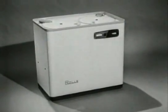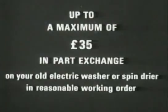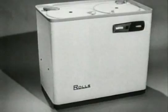Which twin tub should you buy? Independent tests show Rolls as good value for money. So if you want a twin tub that's good and quick for washing, easy to use, electrically safe, good value for money, and also gives up to a maximum of £35 in part exchange, then you must choose a Rolls. Yes, a Rolls.